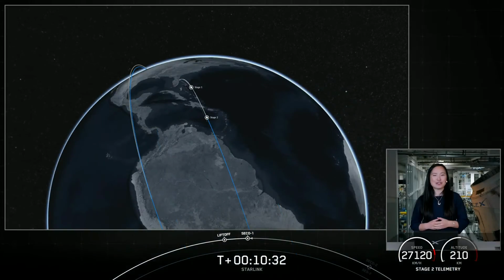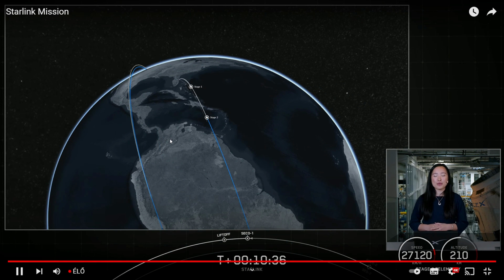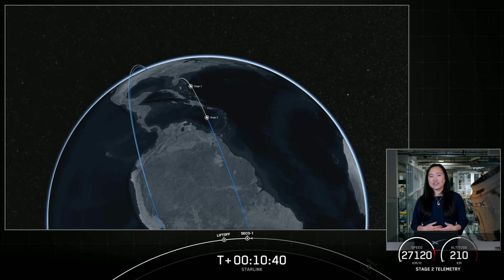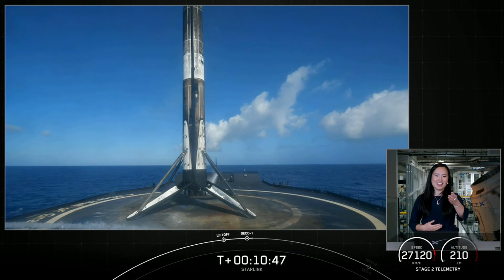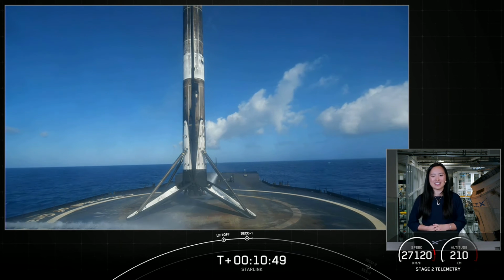We did have a good orbit for our second stage, and we're now just waiting on the deployment of our Starlink satellites. As I mentioned before, we won't have live audio or visual confirmation for payload deployment either currently due to lack of ground station coverage. There we go. There's that Falcon 9 first stage on our drone ship.